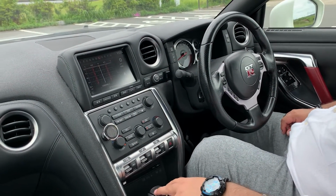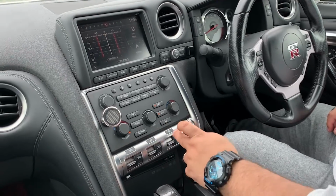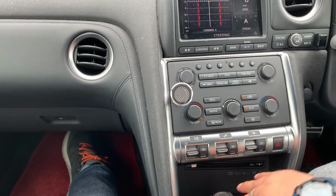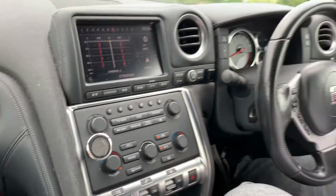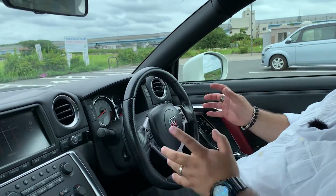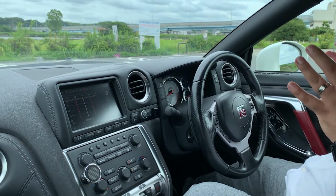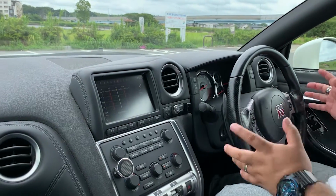Another cool thing on this one is you can control here the traction, the suspension, the tires. So you can use these settings also to regulate your car. Overall, this car is all about performance. As I said, it is considered a supercar. So it is a beast. It is truly a beast.